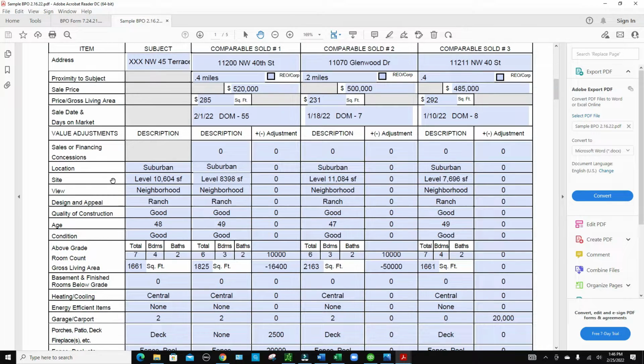Site can mean a couple different things. It can actually mean the size of the lot, or a description of the lot. Maybe it's level or hilly. Here in Florida, everything's flat, so I just put level, and the subject is 10,604 square feet, and I'm going to put in the sizes for all the comparables. They're going to ask about views, whether perhaps it has a golf course view or a water view. In this case, there was no distinctive view. It's just a view of the neighborhood, so I just put in neighborhood.